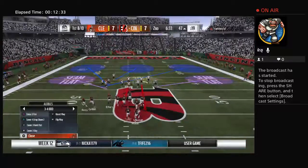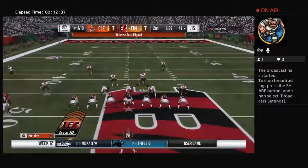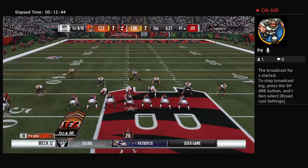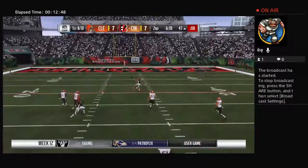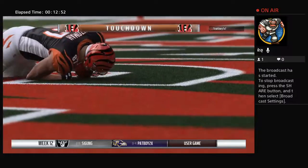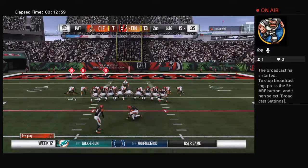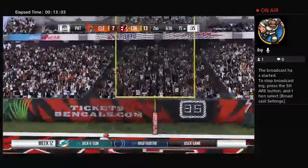So a 1st and 10 upcoming from Browns territory now at the 47. And now to the air, Dalton. He's got it at the 15. And he'll take this into the end zone for a Bengal TD. C.J. Uzomah, his 2nd touchdown on the season. And the Bengals are in for 6.